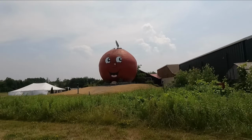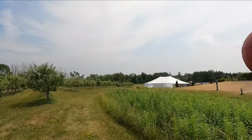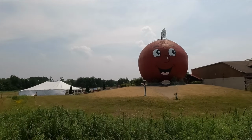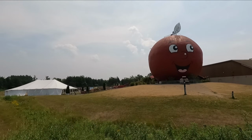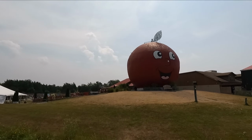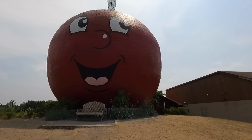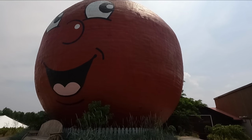Canada's greatest roadside attraction. I've made it back. We're here in the apple orchards, where it smells like apple and cinnamon. This whole mini putt course back here. You can generally go up into the apple. We'll see if it's open. Look at that beaut. I'll take a quick walk around, but let's try to go up in the apple. You have to enter through his buttocks. It's a big apple.